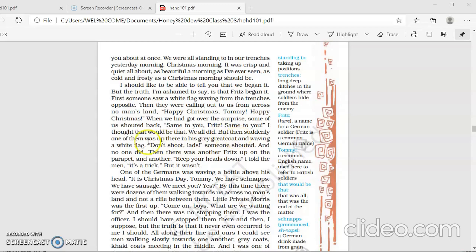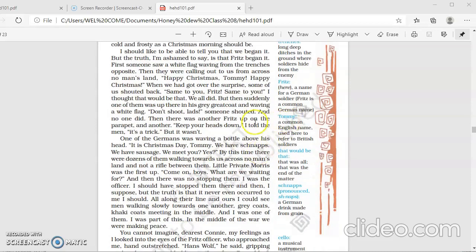Then suddenly one of them was up there in his grey greatcoat, waving a white flag. Don't shoot us, lad, someone shouted. He said, Don't shoot us. We've not come for war today. And no one did. Then there was another Fritz up on the parapet, and another. Keep your heads down, I told the men, it's a trick, but it wasn't.